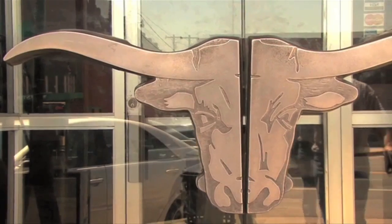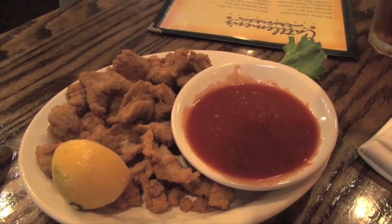My name's Rachelle, and I'm about to man up with this cowboy lunch. I'm going to try some lamb fries, and these are battered, deep-fried sheep's balls. They're actually really good.